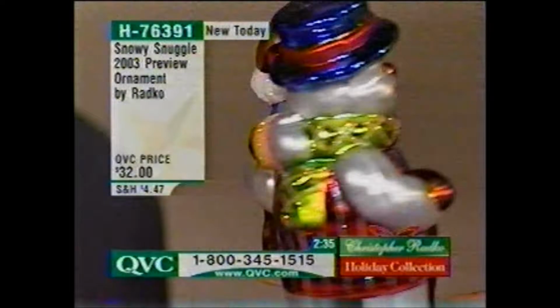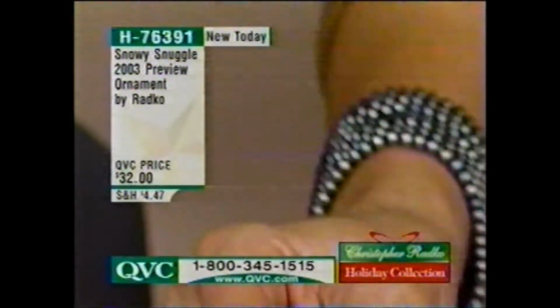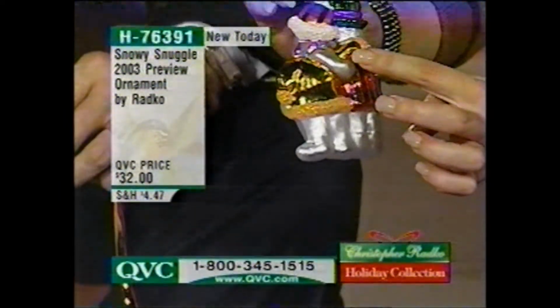You've got the matte lacquer, the shiny lacquer, the golden lacquer. They both have. And look, see, she's got her arm up around the back. Yeah, they're kind of lovely. There you go.